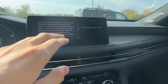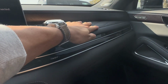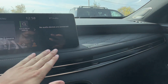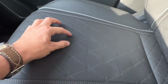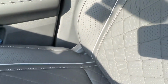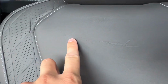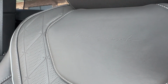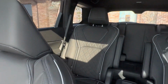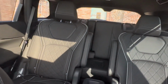The first thing I noticed when I got inside is this quilted pattern, which you see all across the front here and also on the seats. It's just a beautiful design. It's the perforated leather with the quilted diamond design, which runs all the way up. If you get close, you can see it does say Autograph very faintly. It shows a bit better in the tanned leather interior.